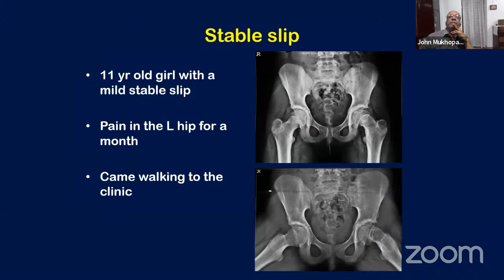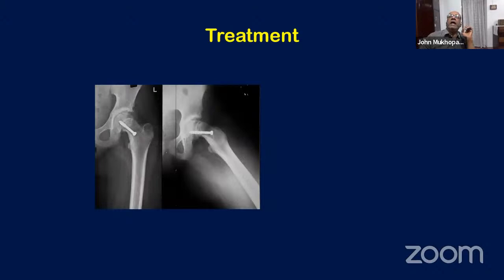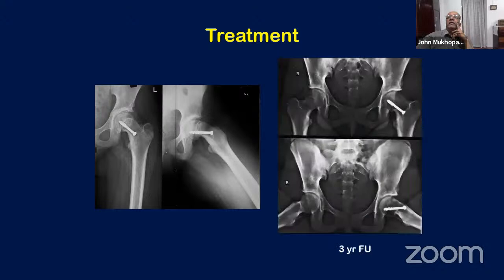She came walking to the clinic, and you can see the signs showing the slip. This was fixed with a single pin, and this pin actually comes from anterior to posterior because the epiphysis is posterior relative to the neck. So you sometimes have to start quite far anterior in the neck so that you are in the center of the head. Okay, and these are follow-ups showing that the hip is maintained. There's no evidence of AVN either.